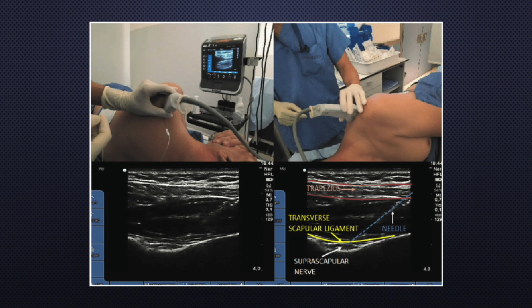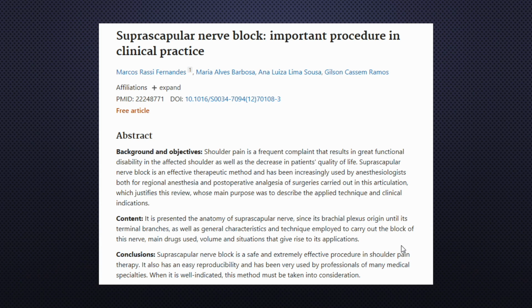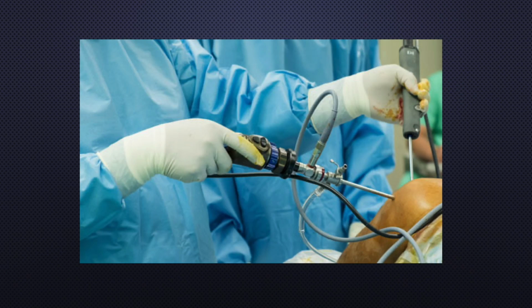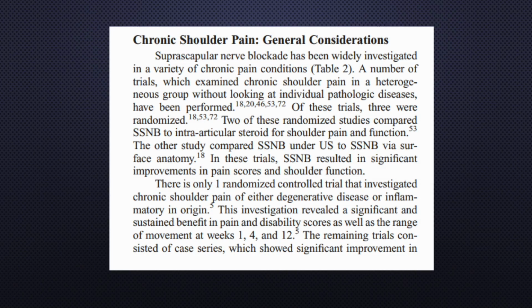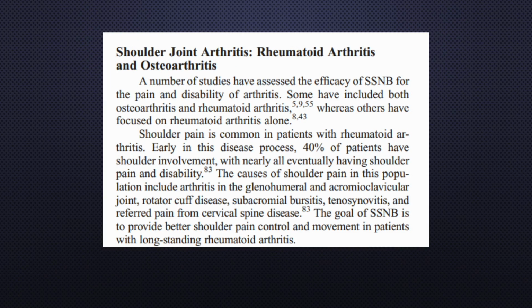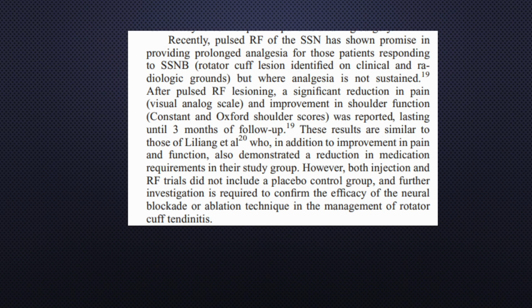In shoulder joint pain, every pain practitioner talks about the benefits of ultrasound-guided suprascapular nerve block. It has become an important procedure in chronic shoulder pain. It covers acute and chronic pain. It has been used for control of postoperative pain after open or arthroscopic shoulder surgery. In chronic pain, it may be both diagnostic and, more commonly, a therapeutic procedure. Many chronic illnesses have been reported to use suprascapular nerve block, including rheumatoid arthritis, osteoarthritis, frozen shoulder, and persistent rotator cuff lesion. Pulsed radiofrequency of the suprascapular nerve has been used in intractable cases.